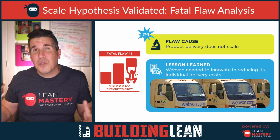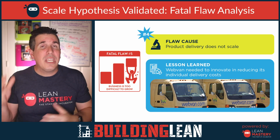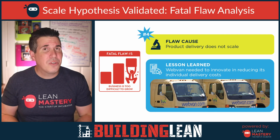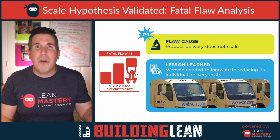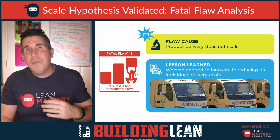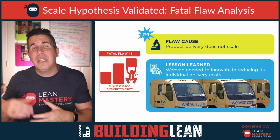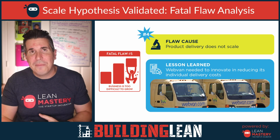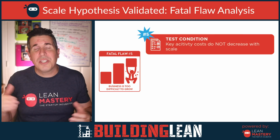While Webvan's sales were robust, it lost nearly $800 million due to increasing delivery costs with little near-term opportunity for scale. The lesson learned here is one already learned by many modern grocery delivery startups, and that's infrastructure costs could be distributed across a fleet of gig economy workers rather than bearing the upfront delivery infrastructure costs that slows the ability to scale.